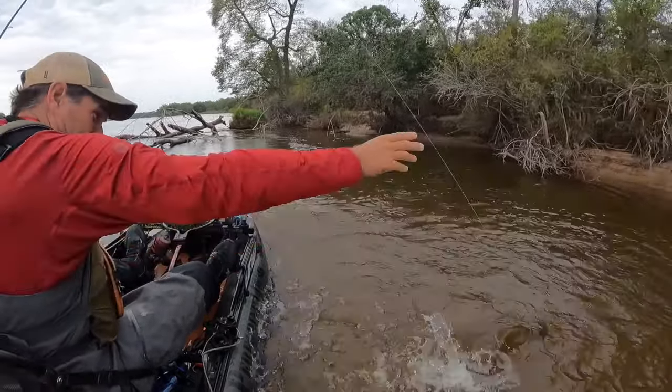17.5 incher in this vastly shallow area. One little area where it was deeper along the bank, and a root ball, and these certain bushes, you know, these fish like it. So nice 17.5. Turn you into the current. You are free to go. There you go. Bye-bye.